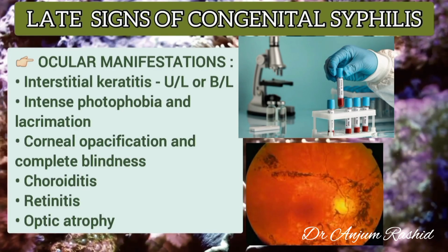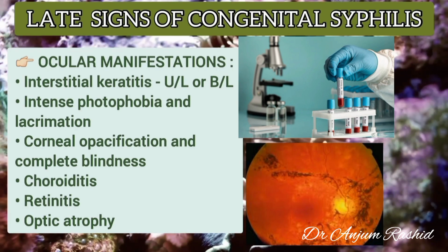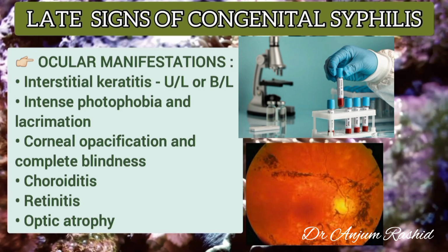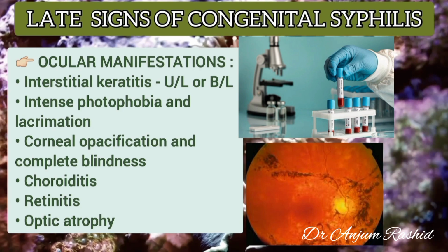Ocular manifestations are also common in congenital syphilis. The most common is interstitial keratitis, which may be unilateral or bilateral. This causes intense photophobia and lacrimation. Corneal opacification and complete blindness can occur. There may be choroiditis, retinitis, and optic atrophy.